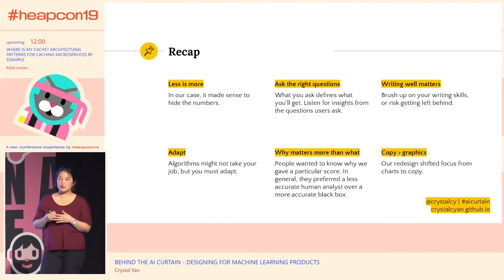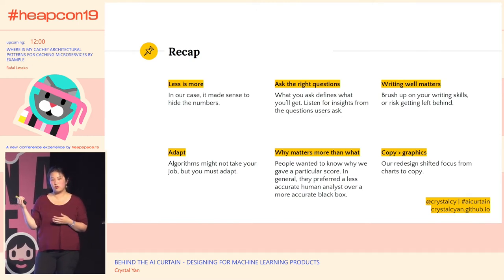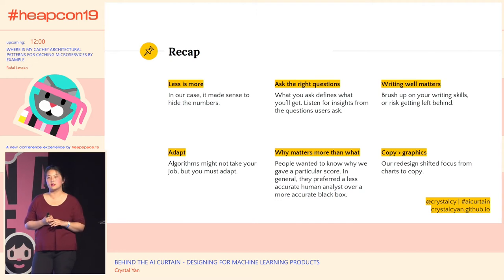In the context of the product that I just walked you through, and also in the context of the patients who wanted answers from a doctor more than a prediction from a machine, sometimes people actually prefer something that's less accurate because they really want to understand why. But if you can have accuracy and you can explain why, that can be really powerful.